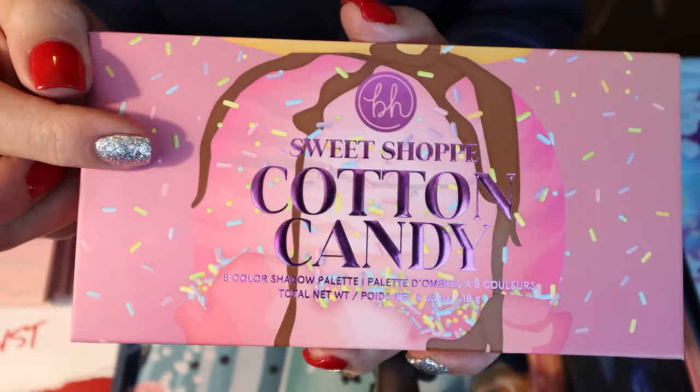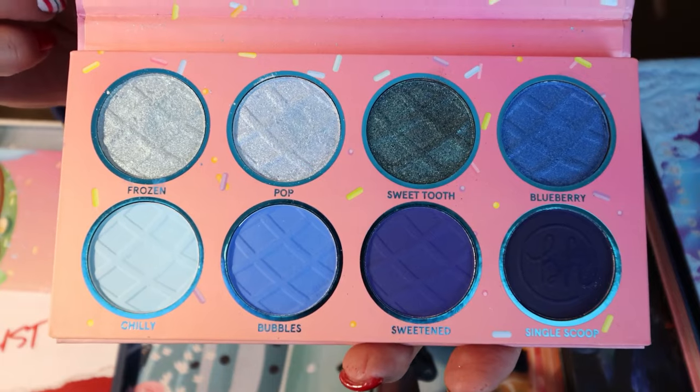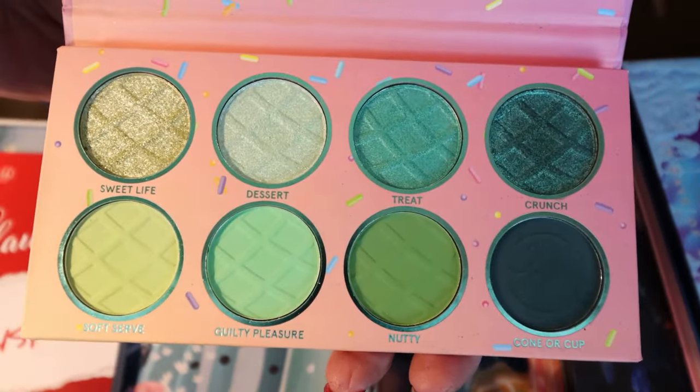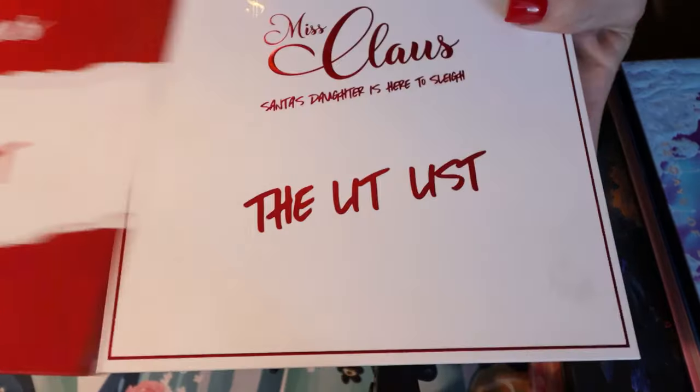So I have Cotton Candy. I have Bubblegum, which is their blue palette. I love this for a monochromatic blue look. And then of course, I love the Pistachio palette, which is their green palette. Also absolutely beautiful. And lastly for BH, this was their holiday release a couple of years ago.